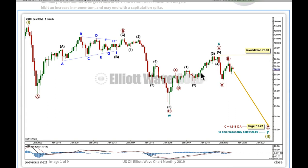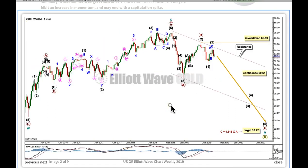Let's look at the weekly chart. We're going to have a quick look at the structure of cycle X from its beginning here. This point here, it fits very well as a zigzag, 5, 3, 5. The C wave is extended. Its second and fourth waves are extended also in price and time. 1, 2, 3, 4, 5. This has a good fit.